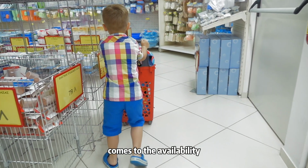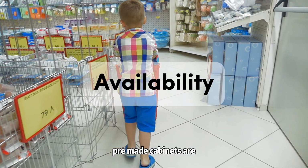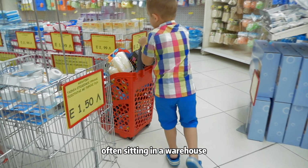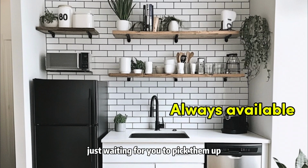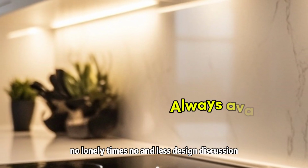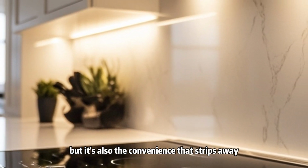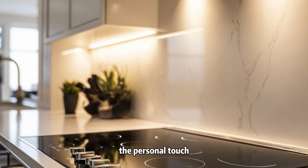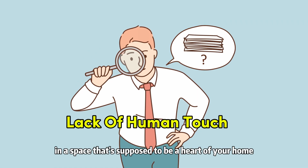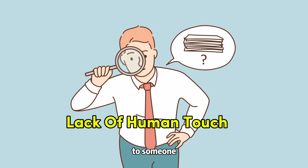When it comes to availability, pre-made cabinets are available at home improvement stores or online, often sitting in a warehouse just waiting for you to pick them up. There's comfort in their availability, no long lead times, no endless design discussions, but it's also the convenience that strips away the personal touch. They can feel strangely impersonal in a space that's supposed to be the heart of your home.